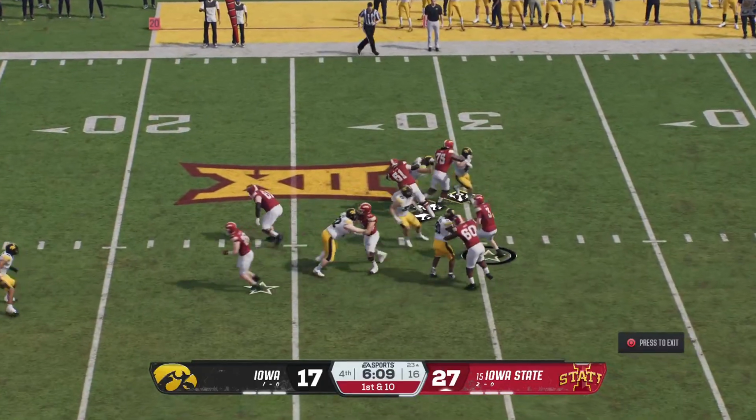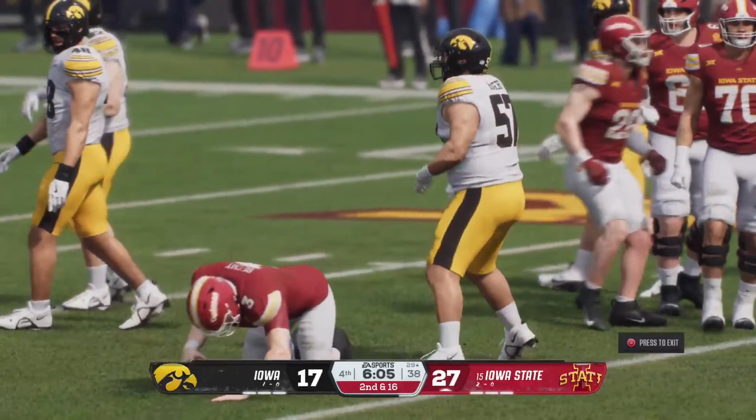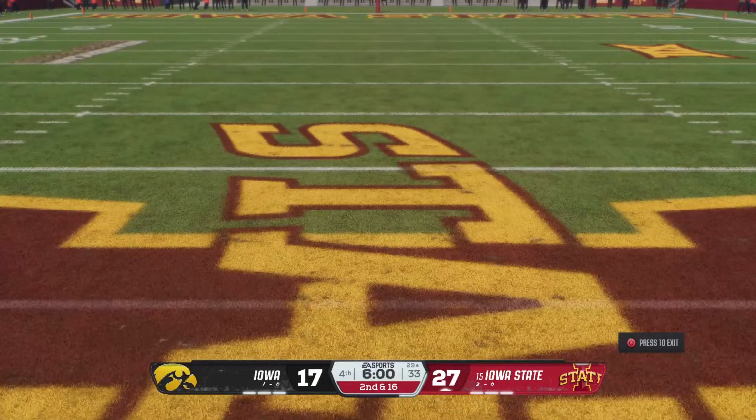They'll start this drive going to the air. Rush coming in hot, and they got him at the 29. Well, that defender just was better in his one-on-one on the pass rush. He does a great job beating the offensive lineman to get to the QB.